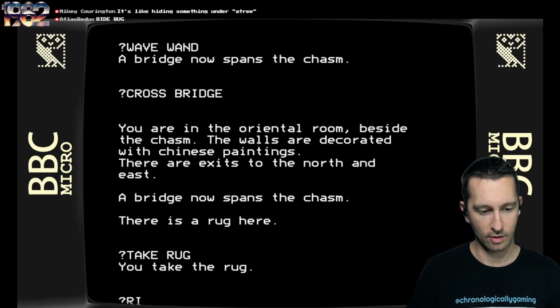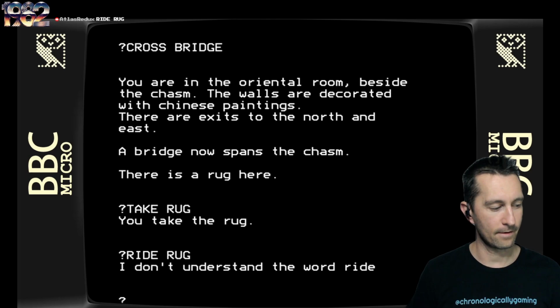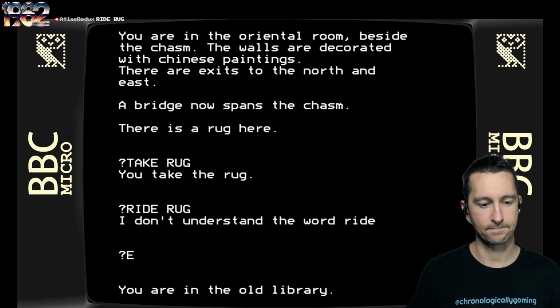Oh, that's a good idea. Ride the rug. I don't understand the word ride. Oh, darn, it doesn't get it. All right, so after that, let's go ahead and head east.